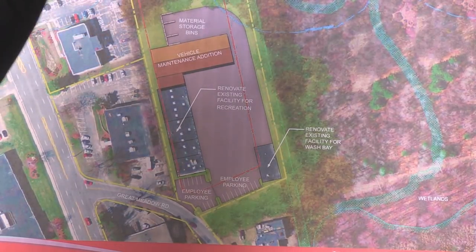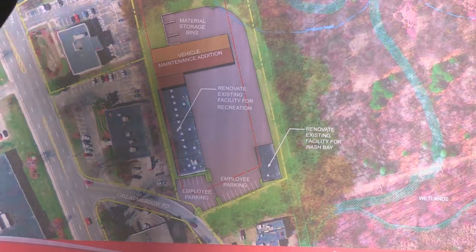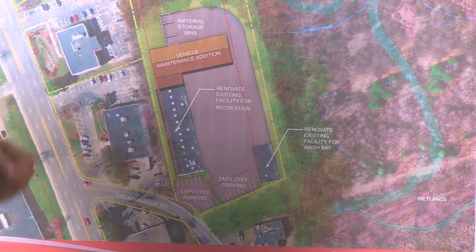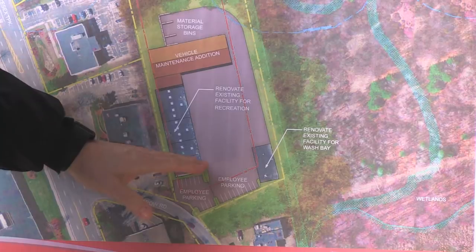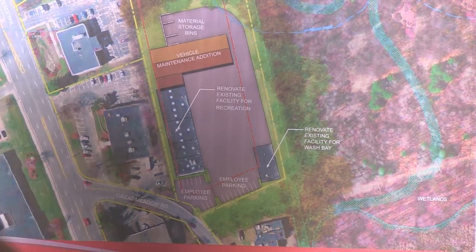And I should back up when I said parks. I don't mean the parks department. That will stay where it is right now. I mean the maintenance facility, the outside maintenance facility for them. So they have office space as well as storage space for all the equipment, as well as shops.